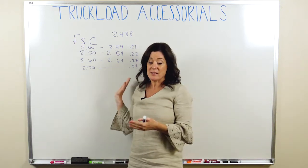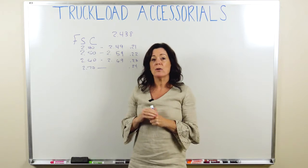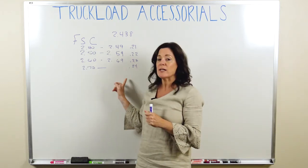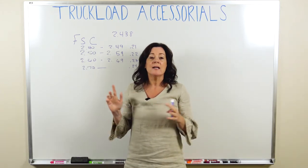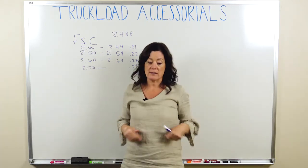So right now, diesel is down. The averages have been pretty good. So if you were paying an all-in rate, chances are you'd be paying more today than you should for fuel. So you want to think about that. Think about that sliding scale.